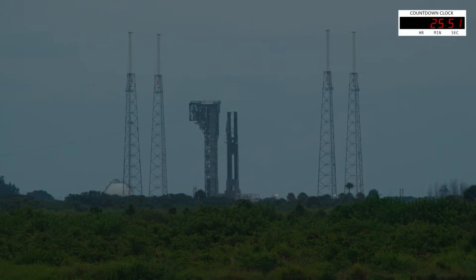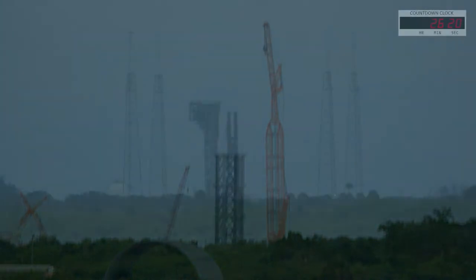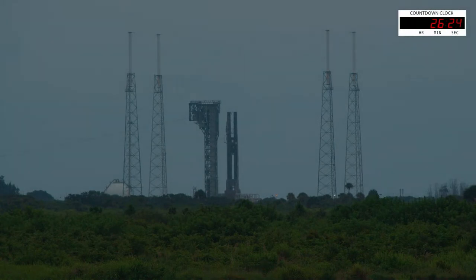So ULA again has ended its live audio feed to us, so we're not able to provide any real-time updates on the progress of this burn. And ULA has also ended its live webcast of the launch tonight during a burn. ULA on social media reports that the RL-10 continues its burn now.